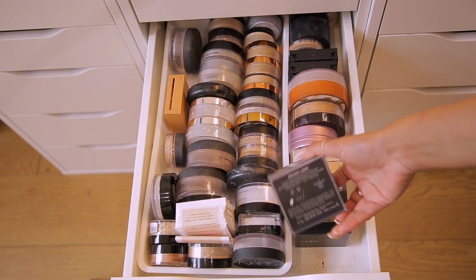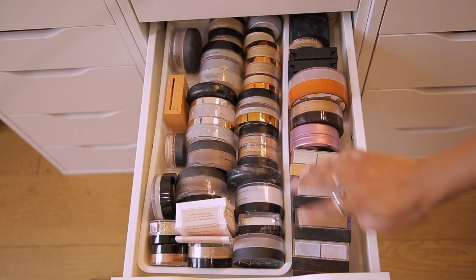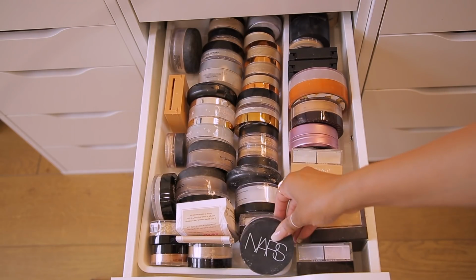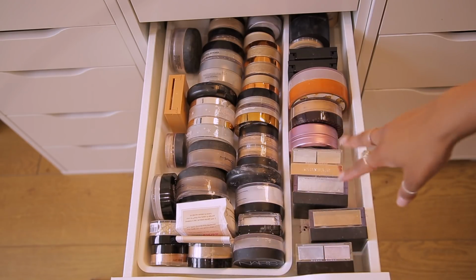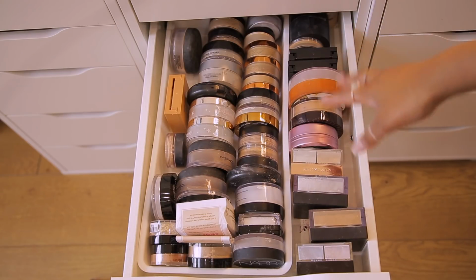This is the, I can't pronounce it, Prisma Libre. I love that one. They do two. And then you know that my go-to is the NARS. I love that because you can build upon it. I like the Bare Minerals as well because it's good for highlighting, but it's more of a kind of heavier powder if I wanted to go for that.